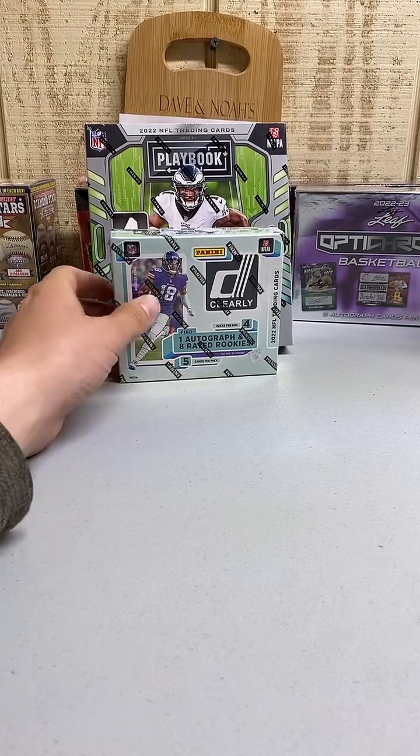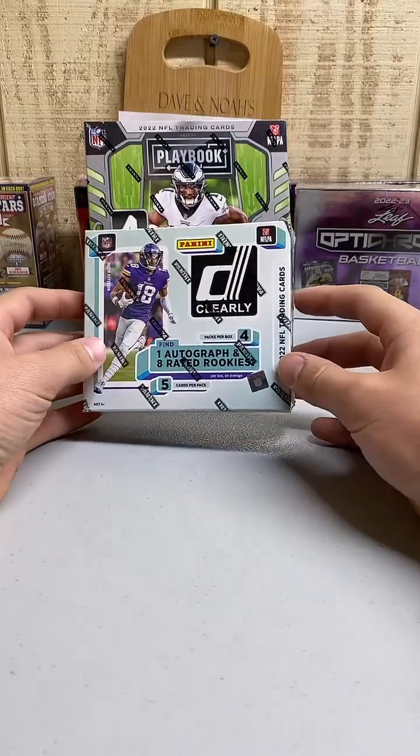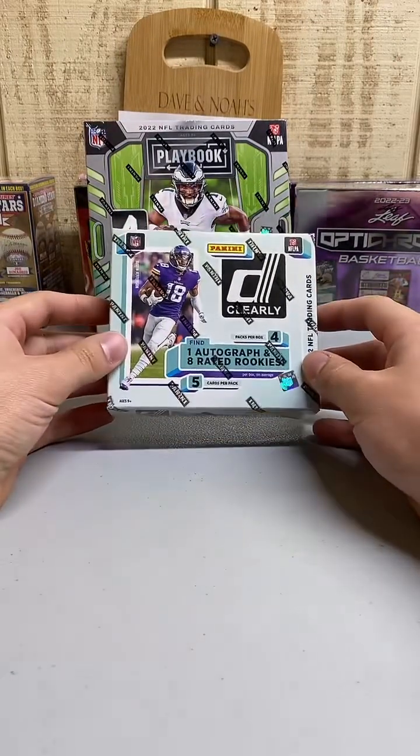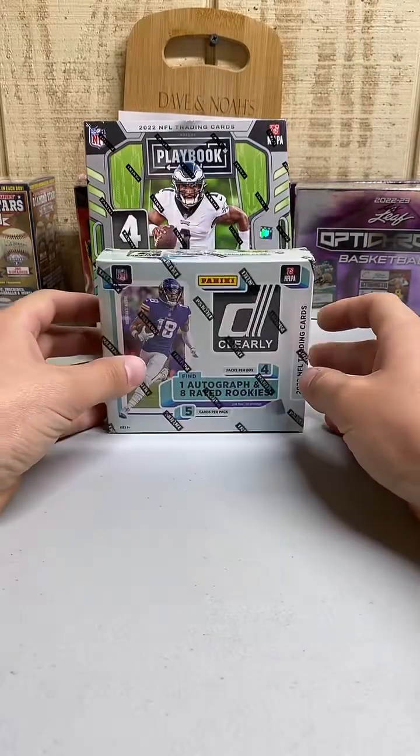What's up, everybody? Today we're breaking our single pack break, budget break, out of Don Ross Clearly. The box has one autograph and 8 rated rookies. So, see what we can pull out of that single pack break.